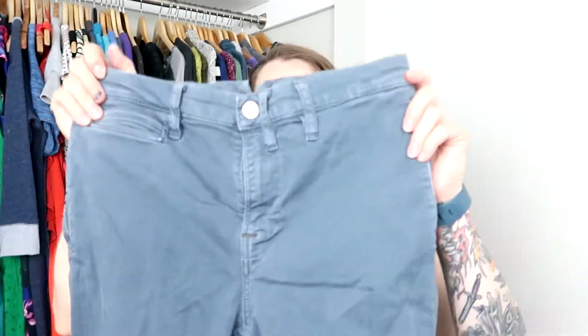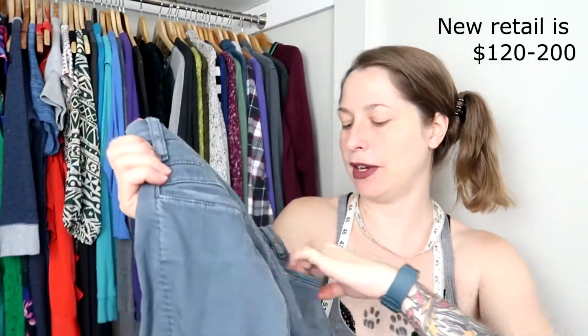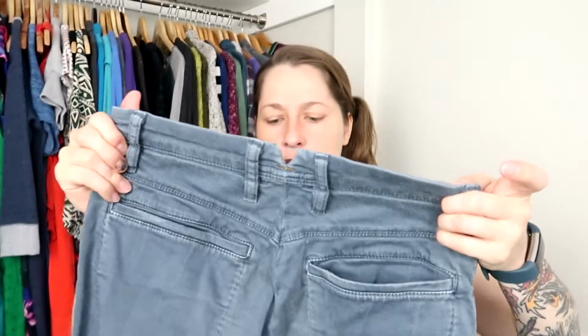This is actually a new to me brand. This is Nudie Jeans Co. I picked these up because I just thought they were really cool, like how they were sewn. I know they're wrinkly AF right now, so it's hard to see, but I thought this was really cool. This little slit back here, that's purposeful. But these are a 27-32.